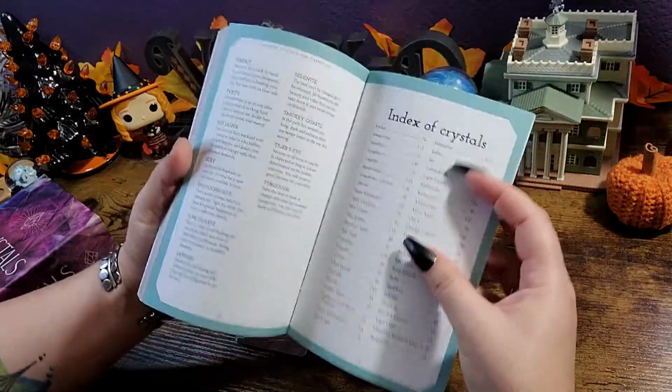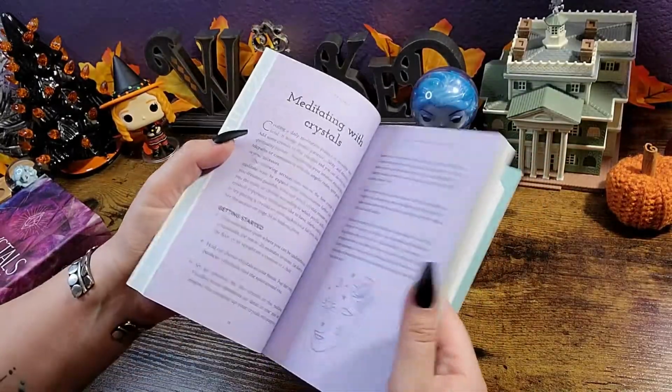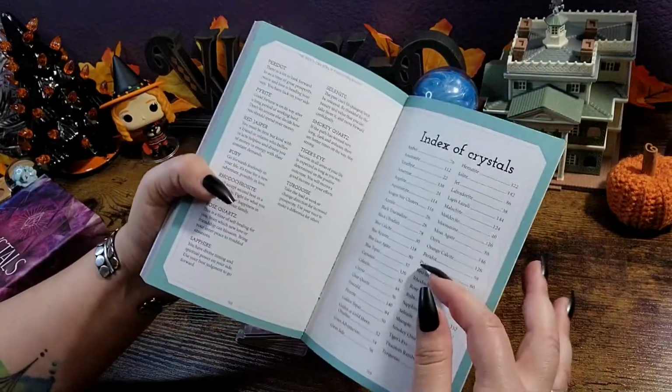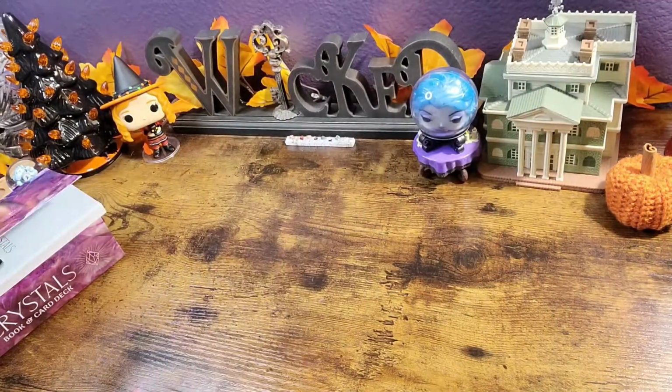And then we've got how to find them. So it's kind of odd how they place it in here with the different sections. So the back is great if you want to flip right to that specific card, and it's all alphabetized. All right, let's get into it.